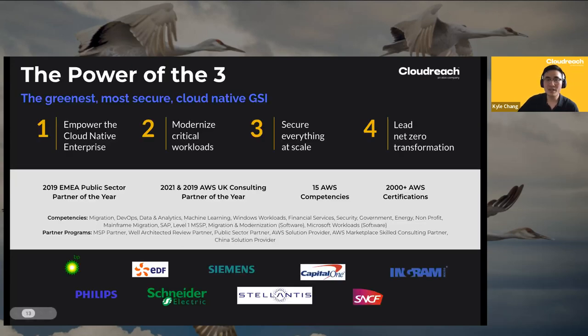Okay, and the power of the three. The combination of AWS, CloudReach and Atos together, we're going to form the greenest, most secure, and cloud native GSI worldwide, right? So no longer do you have this IT-led adoption for cloud. We're moving towards large scale, all-encompassing organizational transformation initiatives driven by business use cases and customer demand, right? And that is to have modernized design with security best practices in place for new ways of working, building long-lasting, sustainable environments. The last point here actually coincides with AWS's newly added pillar on sustainability in the Well-Architected Framework. And these are the top four mandates we're trying to strive towards too.